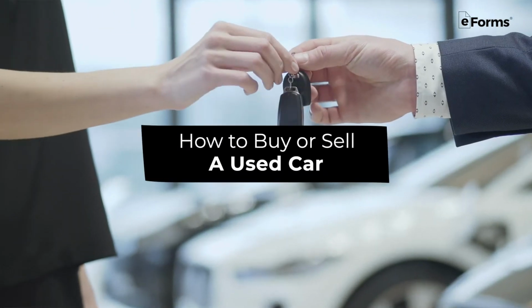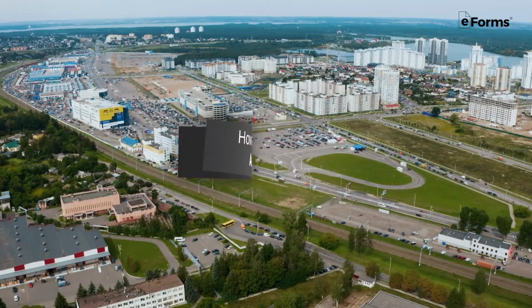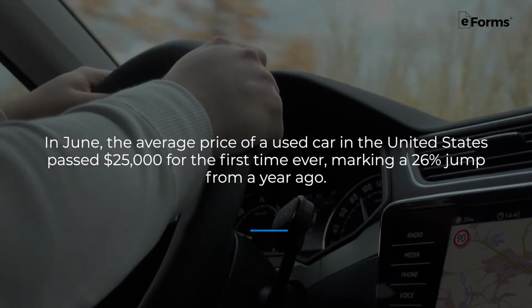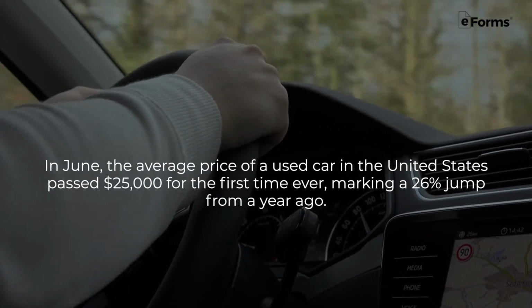This past year, the market for used cars saw an unprecedented boom in response to a worldwide shortage of semiconductor chips, preventing auto manufacturers from making new cars. The limited supply for automobiles, coupled with a rising demand due to fears of public transportation elicited by the pandemic, sent prices skyrocketing. In June, the average price of a used car in the United States passed $25,000 for the first time ever, making a 26% jump from a year ago.